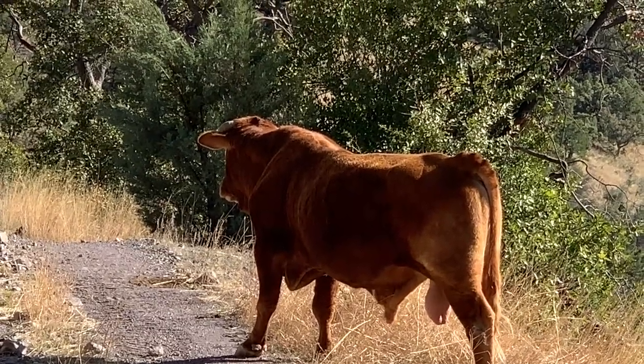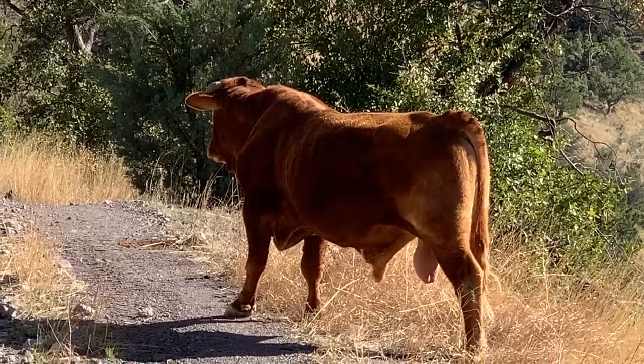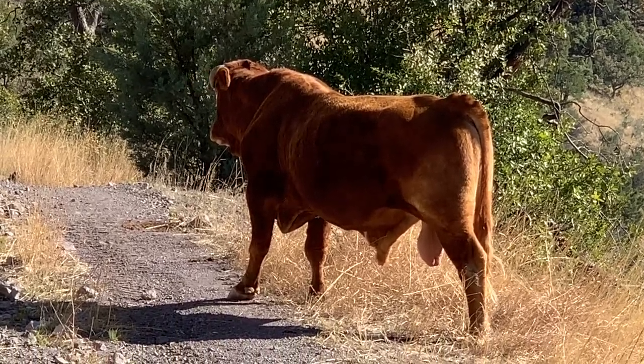This was the scariest part of the whole hike. This bull was for real, and we walked right by it.